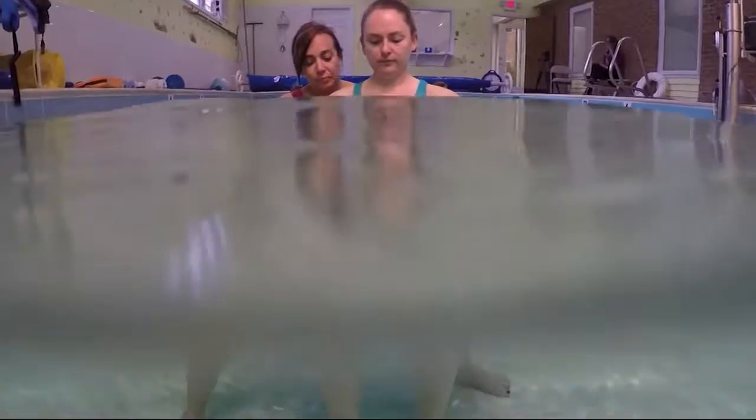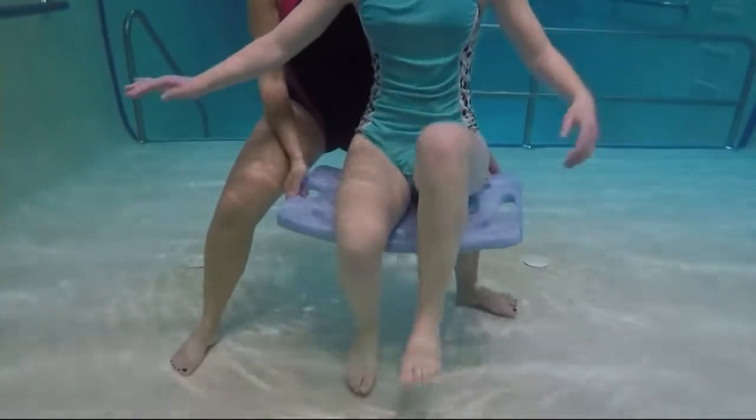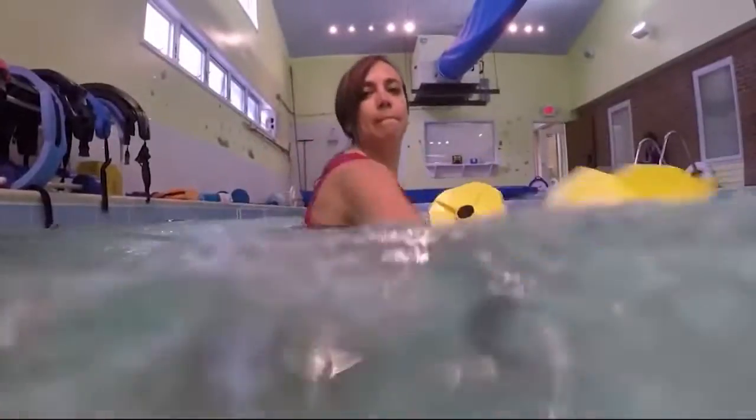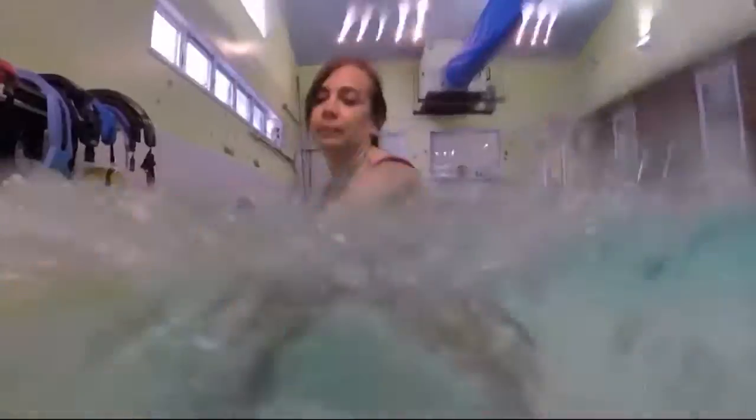One of the benefits of the water also is that we're able to see them sooner than someone who's just going to get the land-based therapy because they don't have the joint forces going down through them as they're exercising in the water. You can get resistance training in the water from moving faster or slower, which you wouldn't be able to do when you're on land.